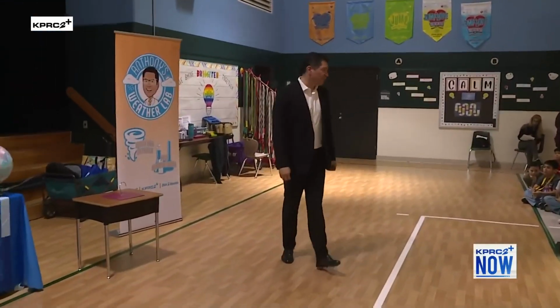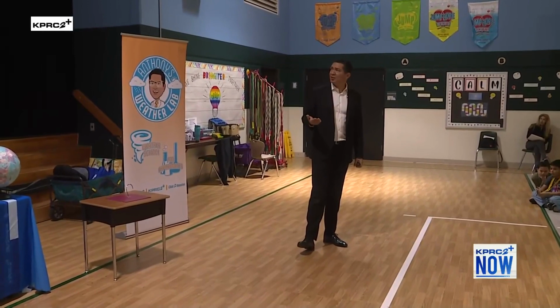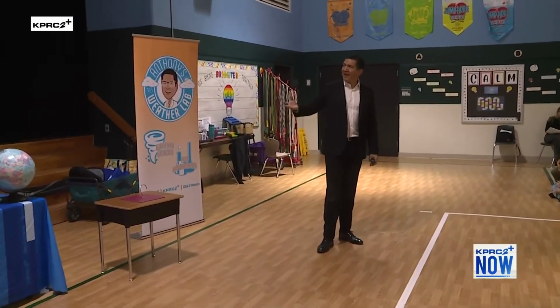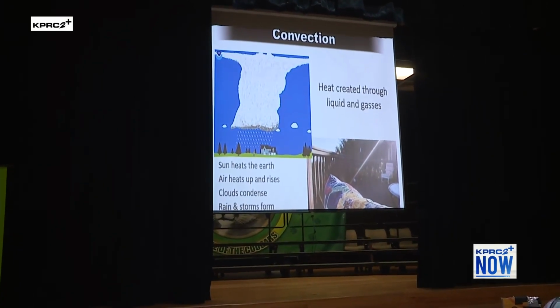The sun also plays a big role in getting rain. So convection, and this is a good example of what may happen tomorrow, at least for rain, not lightning. The sun heats the Earth, the air heats up and rises, clouds condense, and rain, or sometimes storms, can form. So this is heat created through liquids and gases.